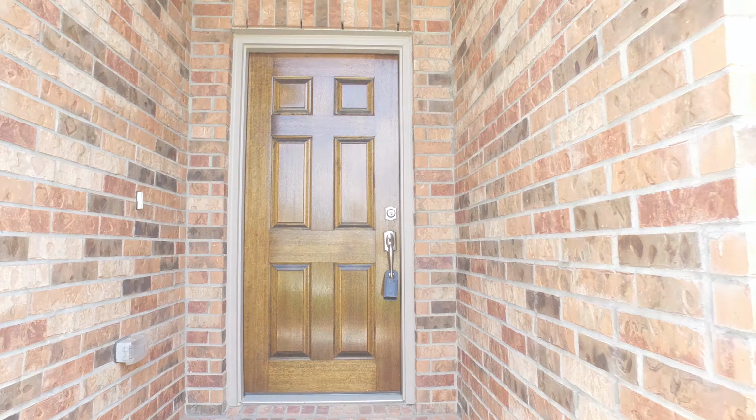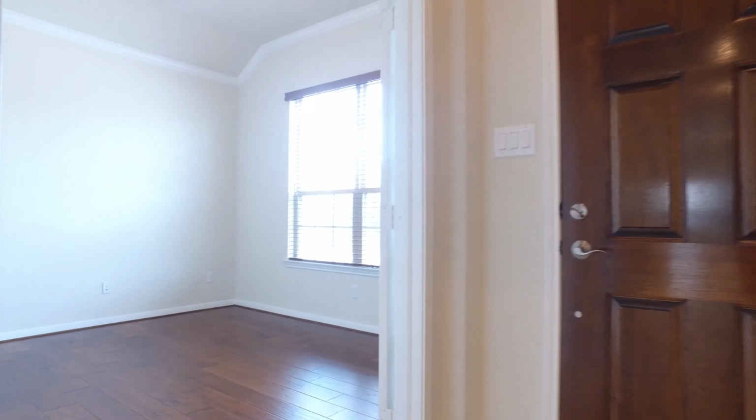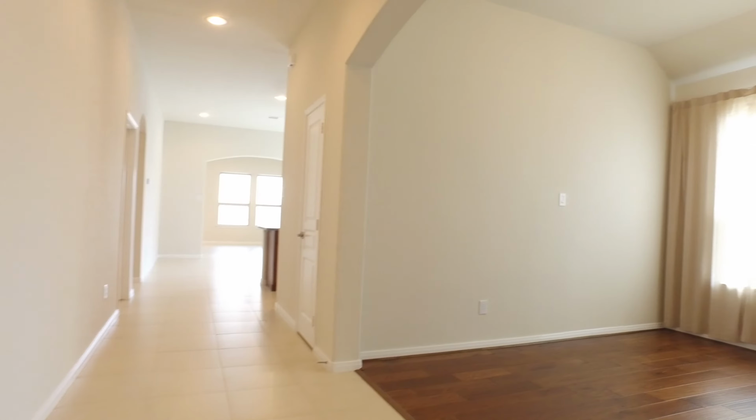This beautiful home is move-in ready with arched entryways and tall ceilings, crown molding, and neutral floor and paint. This is a blank slate for you to add your creative touch and express what your family's personality is like. This home has 3 bedrooms and 3 baths and was built in 2013.